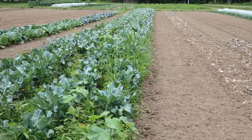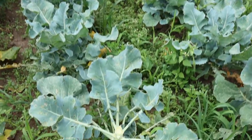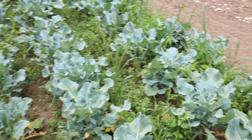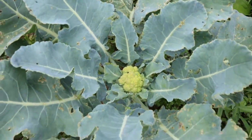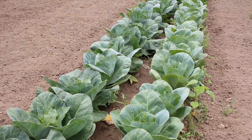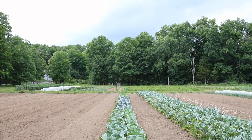You can see this planting of broccoli that much of it has already been harvested, and you can see where broccoli's been harvested there. But we may get some broccoli still out of here. I see a couple of places where there's still small heads on the plants. This is cabbage, and we have been getting cabbage in our CSA shares, but these are still sizing up.